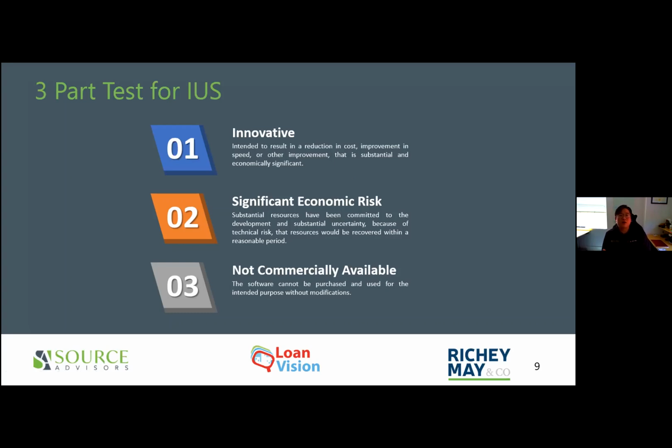So what they did was create this IUS test to identify, within internal use software, what can we qualify? First, it's stuff that's innovative. And if you look, we need to be providing a significant reduction in cost, improvement in speed, or some sort of other improvement that differentiates us that we could prove to be substantial and economically significant. The second is that we need to take significant economic risk. What does that mean? That means that we've hired developers, we've hired teams of people that are building this product that we may not know is going to succeed at the end of the day. And 3, what is the third requirement? And that's not commercially available, meaning that we can't have a commercial product out there that we can modify to use to the same effect to deliver the same level of service that we're trying to deliver.